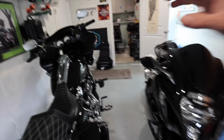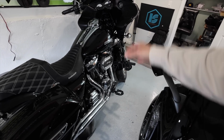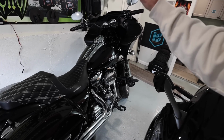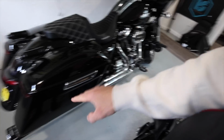I'm going to go into that. Just to recap, Mad Max is a 107 with a stage 2 S&S 475 cam, Screaming Eagle high flow air breather, Kuryakyn air filter, and a 2-in-1 Outlaw Khrome Werks exhaust, right? I have to say this because on Silverback, my last bike with the 130 T-Man Performance motor, had 156 horsepower.